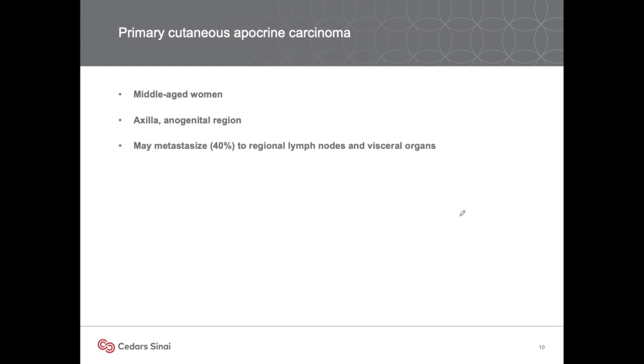The first one, primary cutaneous apocrine carcinoma. This is a malignant tumor of sweat glands with apocrine differentiation. It usually occurs in middle-aged women. The most common location is the axillary and anogenital region. It can metastasize to regional lymph nodes and visceral organs.